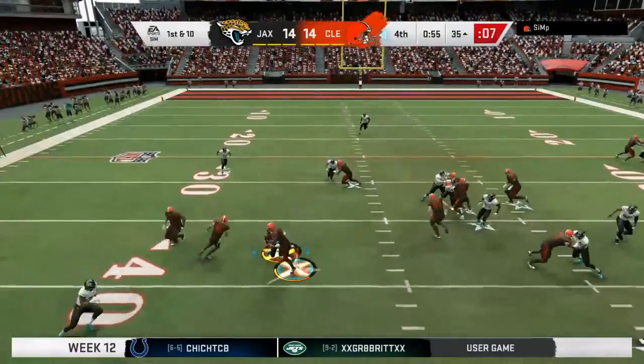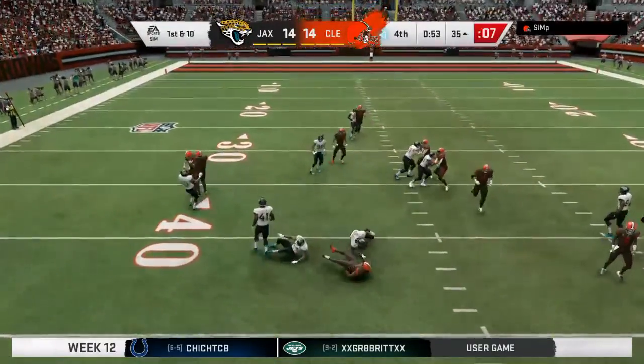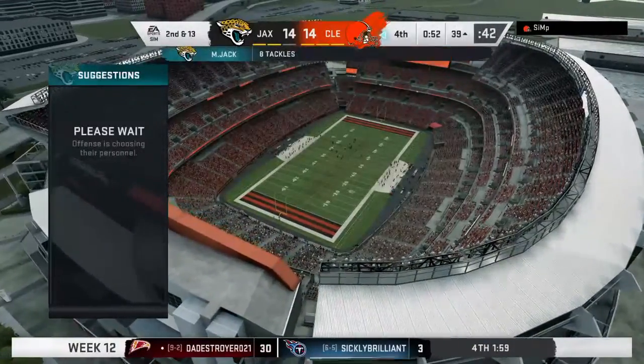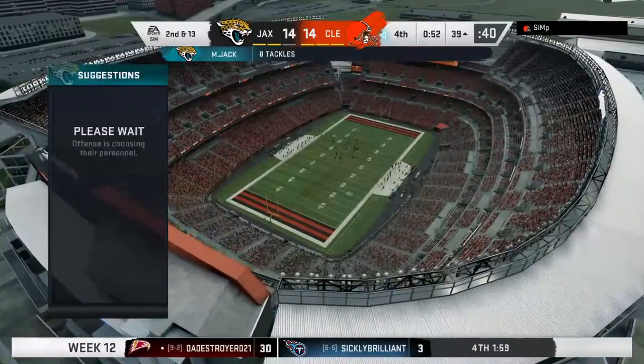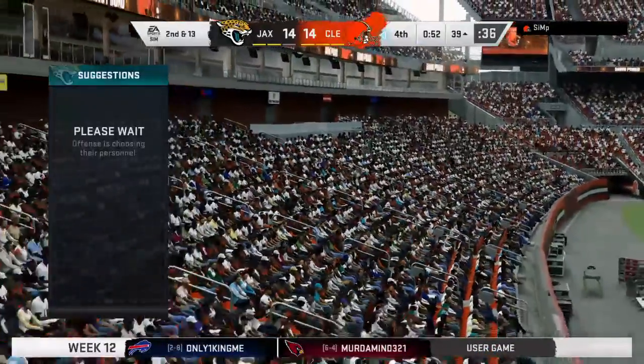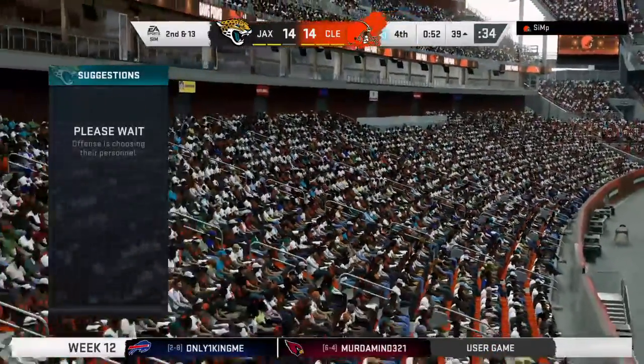On the toss, here's Robinson. And the play goes nowhere. Losing yardage back near the 40 at the 39. The Jaguars going to go ahead and use their first timeout as they get the stoppage with a little over 50 seconds left to go in the game.